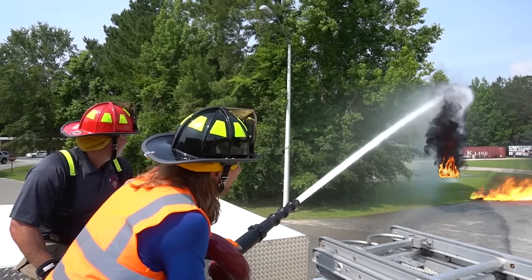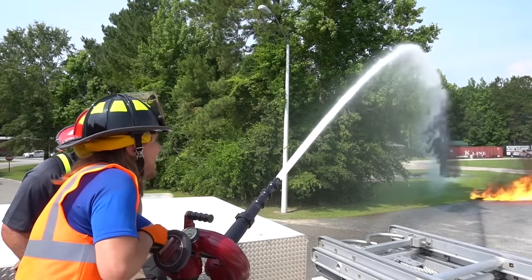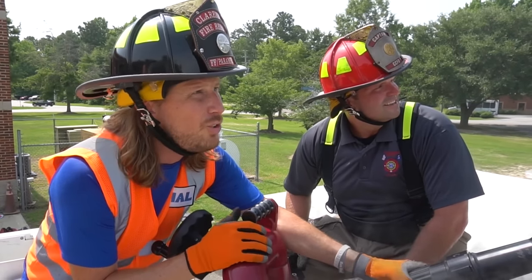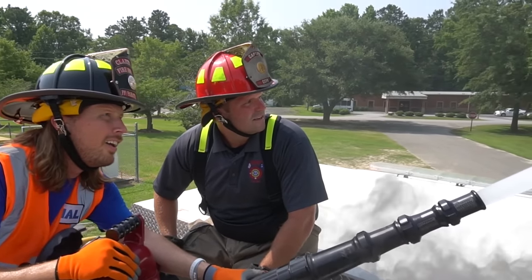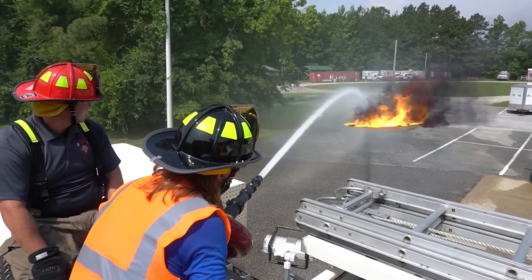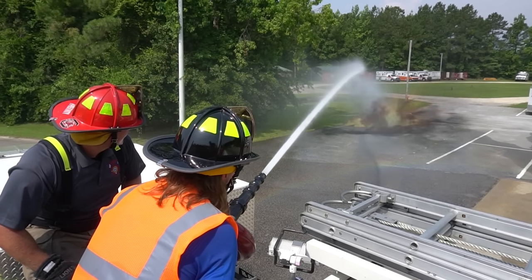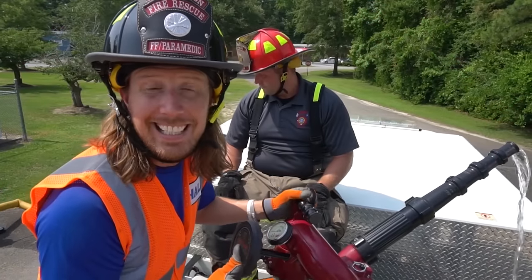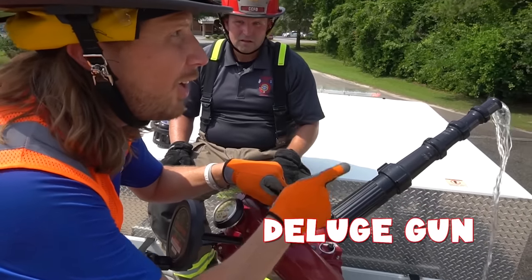Look how far that's swinging. Oh, this is amazing. Oh, that's great. Awesome job. Wow, that's shooting out there far. Oh, it's right there. There we go. Got it? Yeah, right there. Doing awesome. This is called a deluge gun. See how far it shot that water?